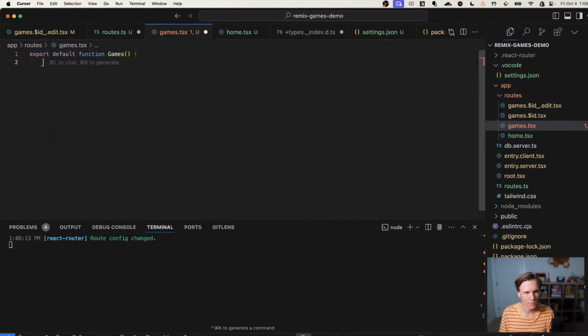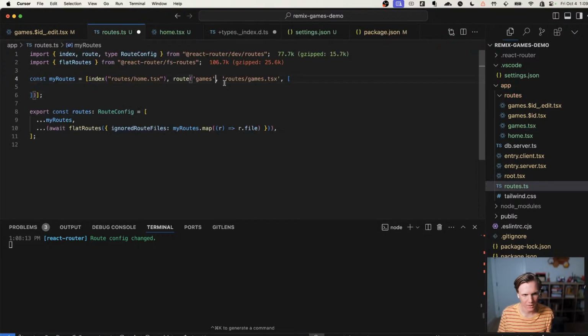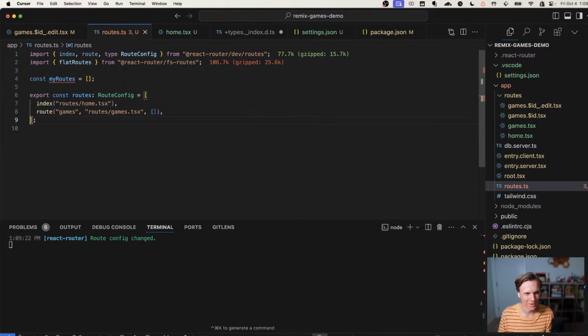Default function games, and it's just gonna return an outlet. So we just have to have that. Again, it's not something I think we should have. Also, I'm gonna get rid of this. This was fun for a second, but this is very silly. It's about to break.